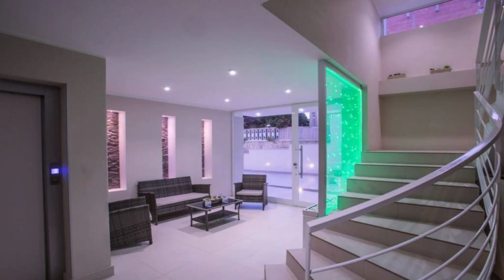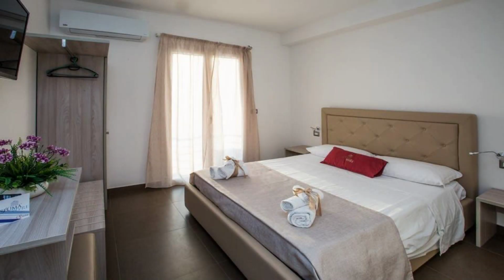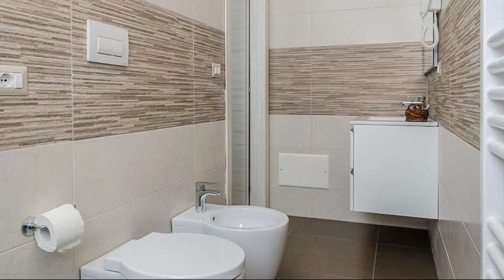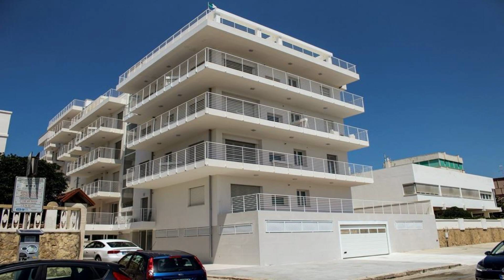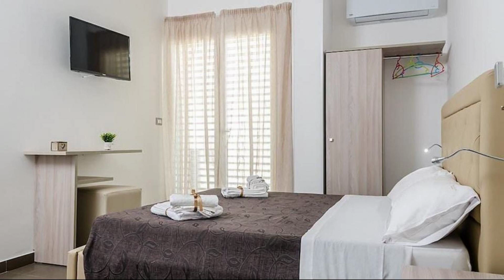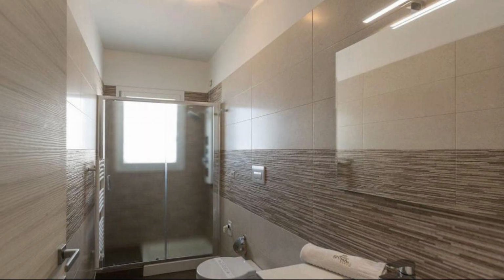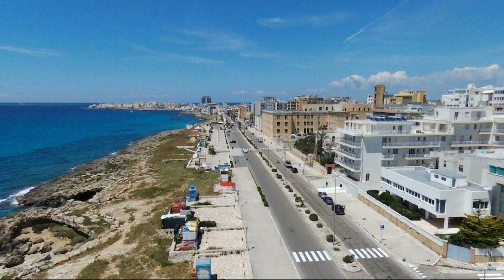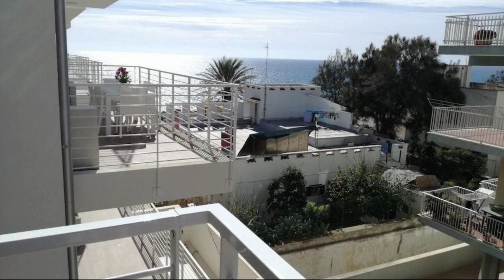In this property, 4 types of rooms are available on agoda.com. You can book online and enjoy it. To see more than 100 reviews of this property, you can go to agoda.com. Its review rating is 7.2 and the checkout time of this property is 4 p.m.